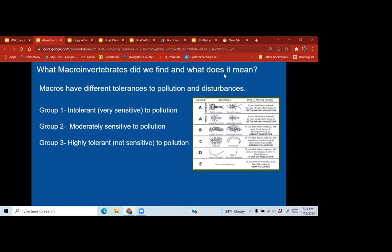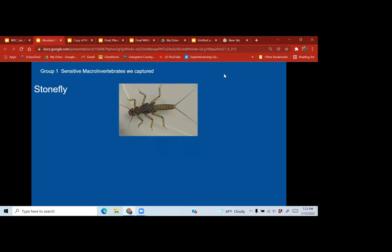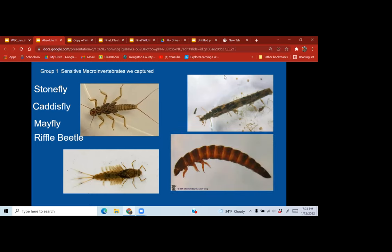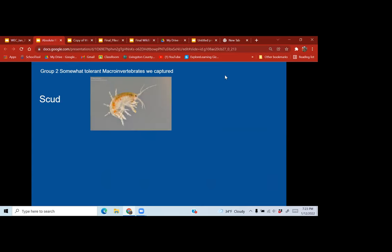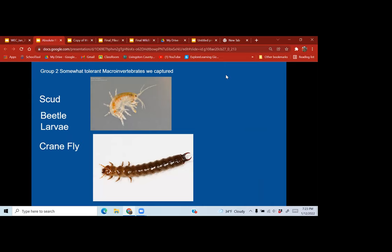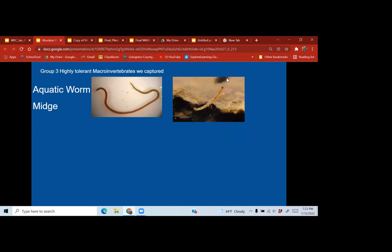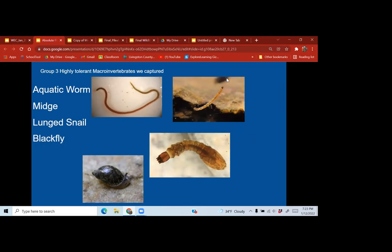So let's look at what macroinvertebrates we had in each group. Group one, again very sensitive to pollution: we have stonefly, dobsonfly, mayfly, and riffle beetle. And then group two, we have scud, eagle larvae, and cranefly. And then group three, we had aquatic worm, midge, pouch snail, black fly, and leech.